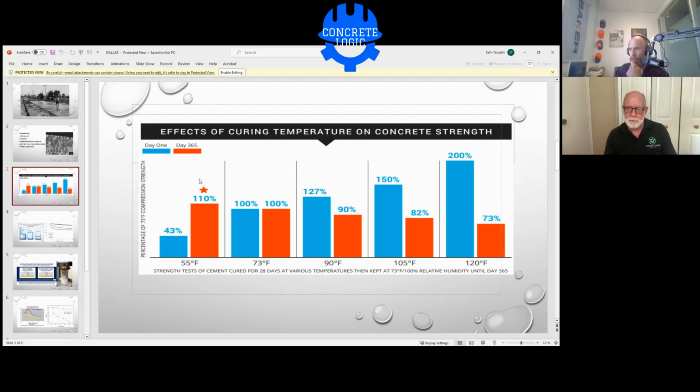Yes, because we do that when we do the maturity curves. We plot the temperature and the compressive strength of the concrete to predict where it's going to be before we pull post-tensioning cables. Yes. And that is the technology we use for that. So I would think if somebody's got this, I don't think someone's done a year's worth of measurement, but it'd be interesting to see. And that's a good point, Seth, because they keep cutting it off at 28 days.